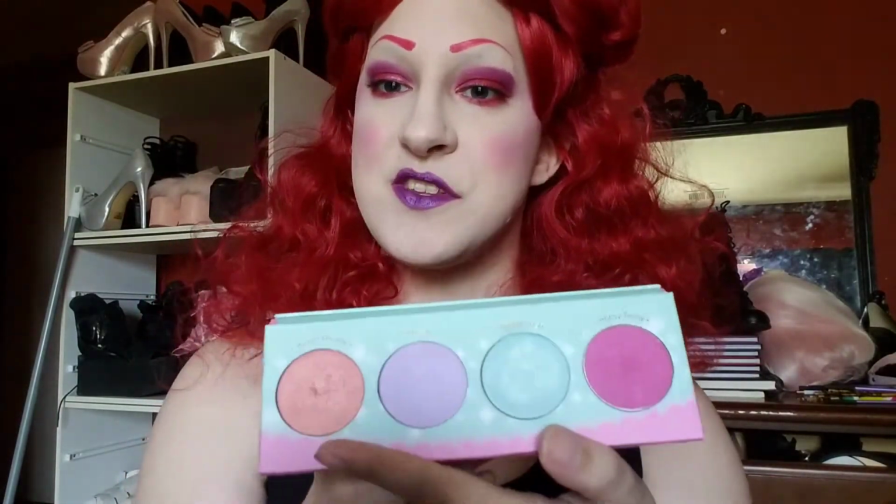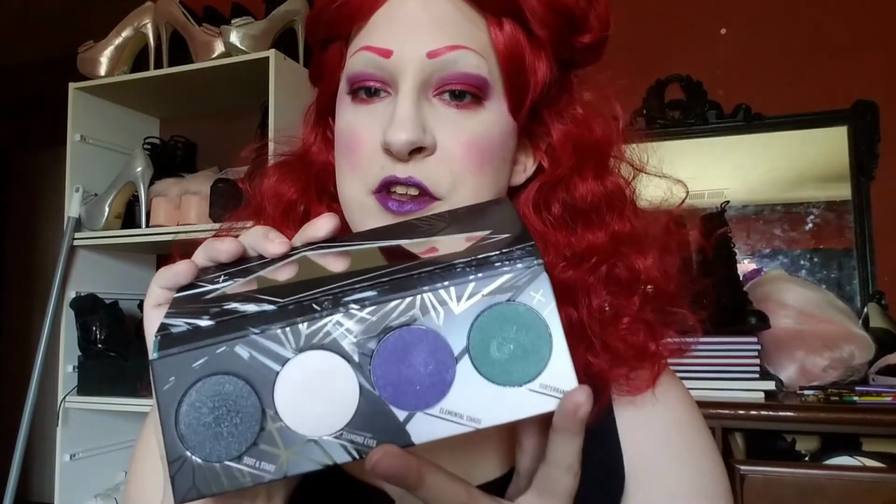I have two more from Sugar Pill that I'm definitely keeping. This is the Sparkle Baby Palette. Absolutely love these colors, keeping that. Then I have the Cold Chemistry palette, more smoky with a really pretty green and purple. An amazing white is absolutely amazing, keeping that.